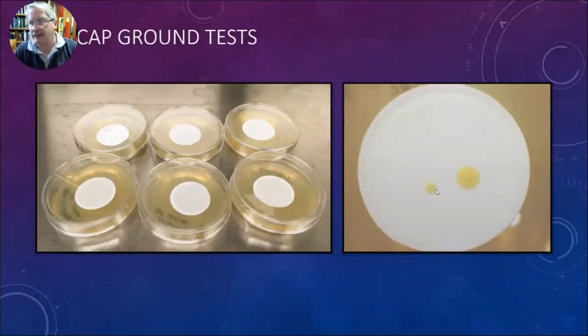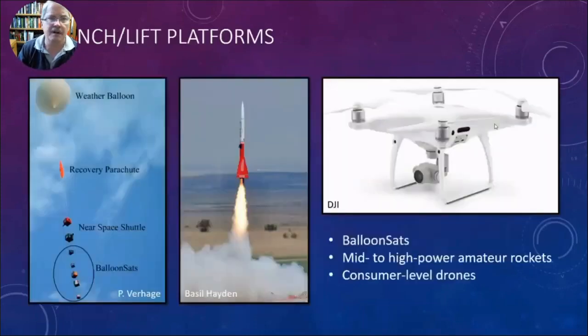So presumably each colony here grew from a single cell. Now, something to keep in mind, there is no single type of growth medium that will grow every type of cell. And so we actually have to decide on what we're going to grow this on and look for that particular target type of organism. So there's no universal growth medium, unfortunately. I'll talk more about that later on as well.